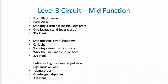I'll demonstrate it. Austin's not in the room. I don't think he's video recording this. So this is a dog peeing on a bush, right? So bushwalk, standing 1-arm tubing shoulder press, single leg stand. Now we've got eyes closed.